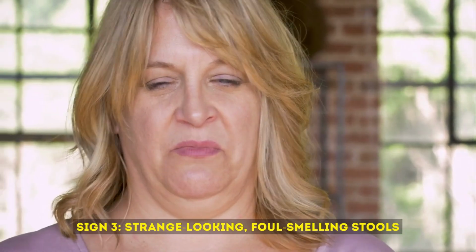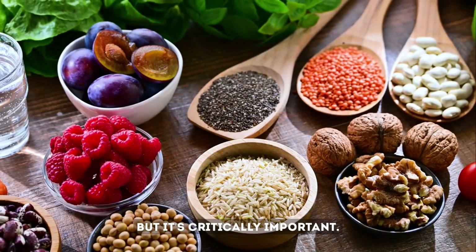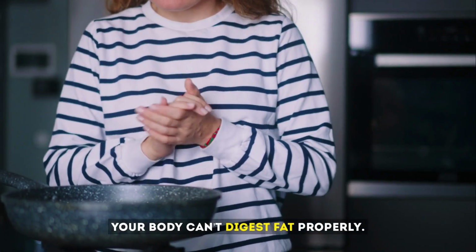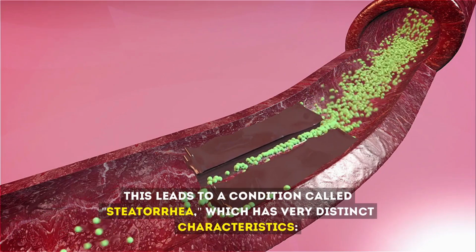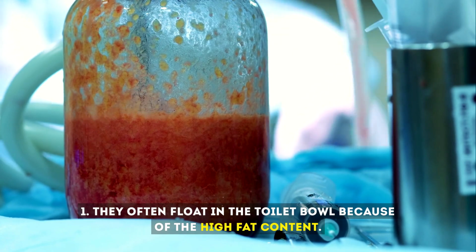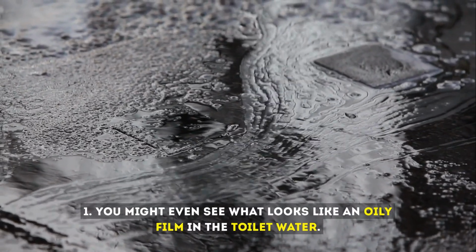Sign 3. Strange-looking, foul-smelling stools. This is a sign people are often hesitant to talk about, but it's critically important. If the tumor is blocking the pancreatic enzymes from reaching your intestine, your body can't digest fat properly. This leads to a condition called steatorrhea, which has very distinct characteristics. The stools may be large, pale, and oily. They often float in the toilet bowl because of the high fat content. They have an unusually foul smell. You might even see what looks like an oily film in the toilet water.